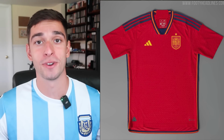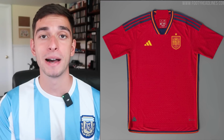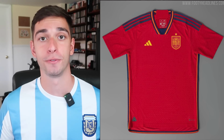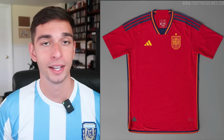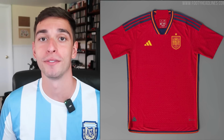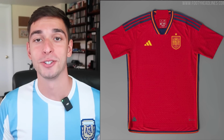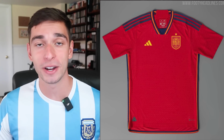It really is just red apart from the collar, the shoulders, and a bit of the sides. I think my favorite thing about this kit actually is the collar. So, top up, the kit's beautiful, but obviously there's not much going on the bottom or the rest of the kit, so it does oddly feel vintage. I don't know off the top of my head, but maybe it does compare to a previous World Cup kit from some years ago. But in my personal opinion, I do like the more complex designs, which is why I'm putting Spain a bit lower. Still a very nice kit though.